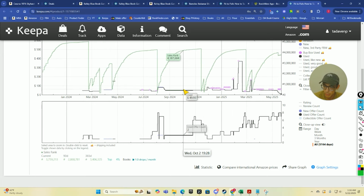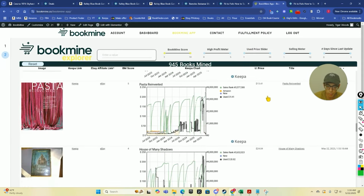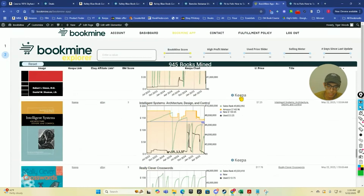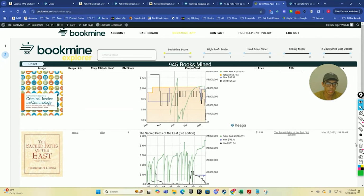Because again, I think I could probably sell it for 40 to 50 bucks. And it might take up to 6 months or 9 months to actually be able to sell that book. But again, at over 100% ROI, I'd be more than happy to do that. So again, the cool thing here is that with Bookmine Explorer, you can just quickly go through books that interest you and check out those ones.